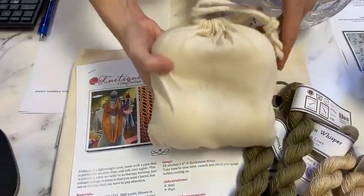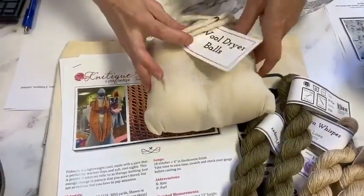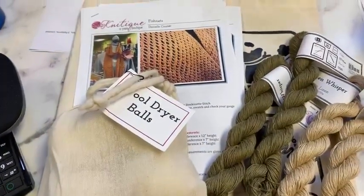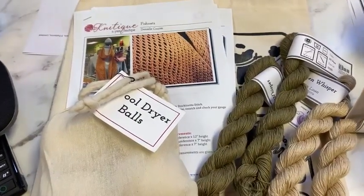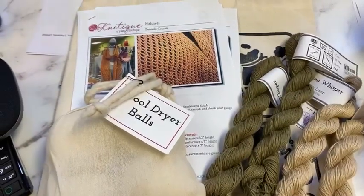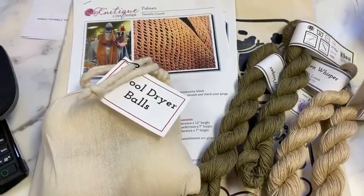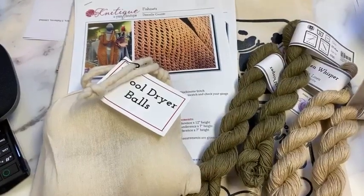Then we have a set of the wool dryer balls. There are 4 of them in this cute little pouch. I use 6 for my laundry. Danielle uses 8 for hers, but the more, within reason, the more you use, the faster your laundry will dry. You'll never buy a chemical-filled dryer sheet ever again. If you want it to smell good, just put some essential oils on the dryer balls.